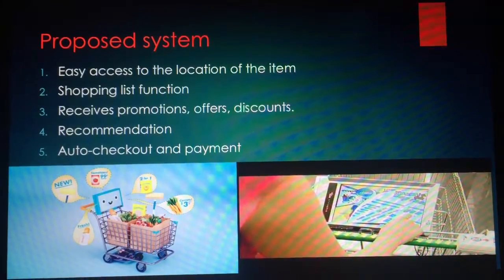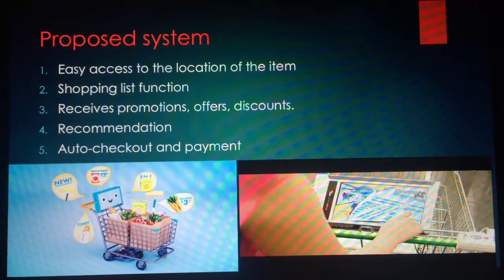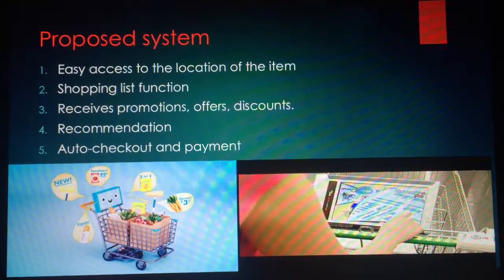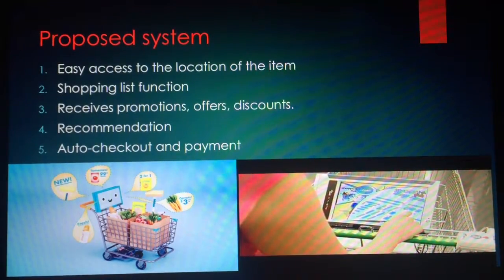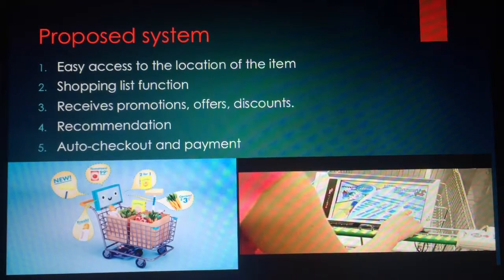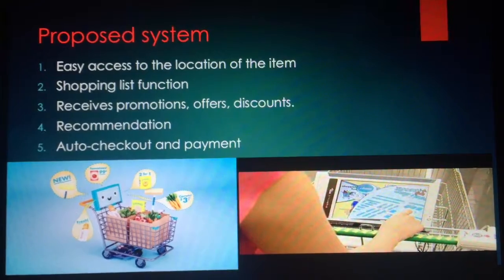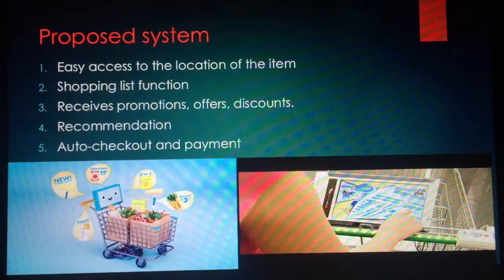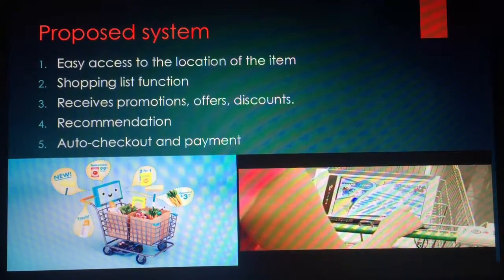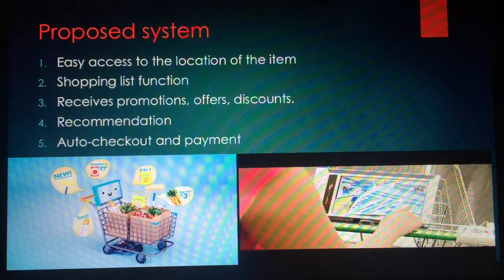Fourthly, recommendation. Just like the sample before, after the customer picks up a case of Coke, the application will suggest them some other related items that they may need. Therefore, even if the customer had forgotten or hadn't thought about the other item, this system will help them to consider whether to buy the suggested item or not.